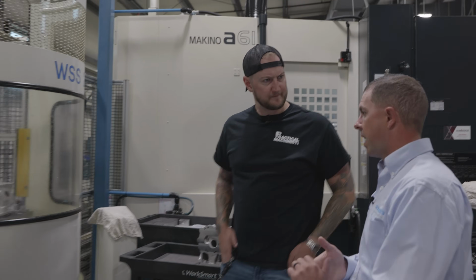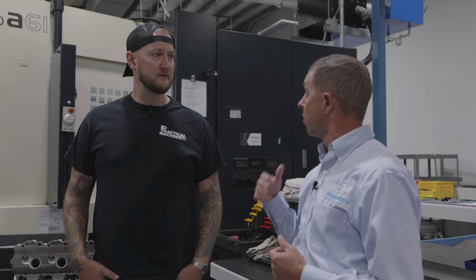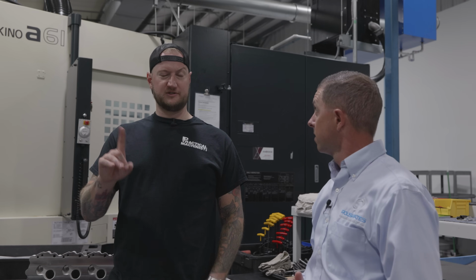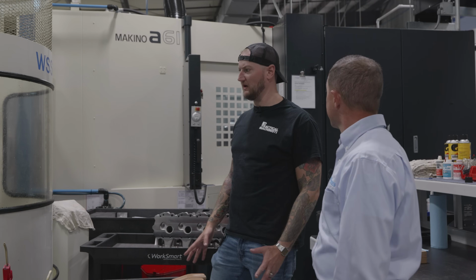So we have a variation of part families. We're doing about 35 different part families today. At one point, we were doing a high production run where all 6 machines were running the same part number because of the quantities. Wait, so just to backtrack there, these aren't all running the same thing right now. No. These are running different parts.